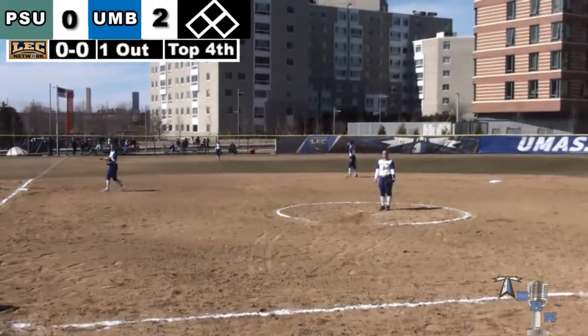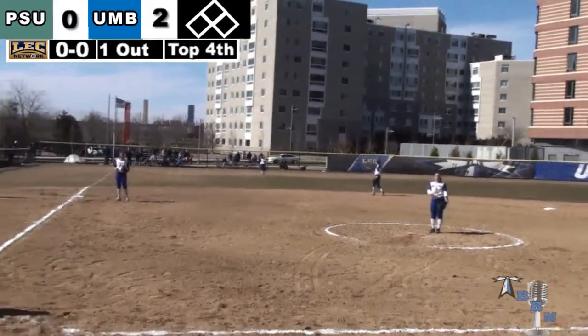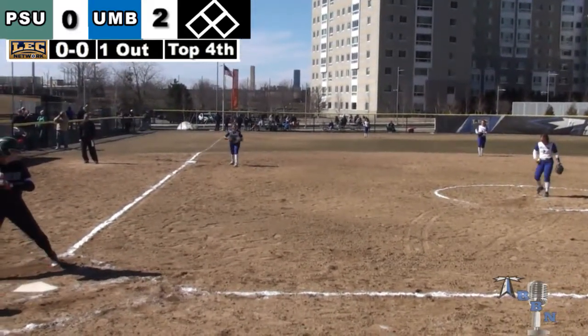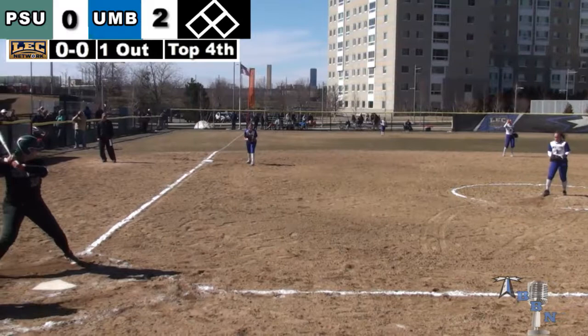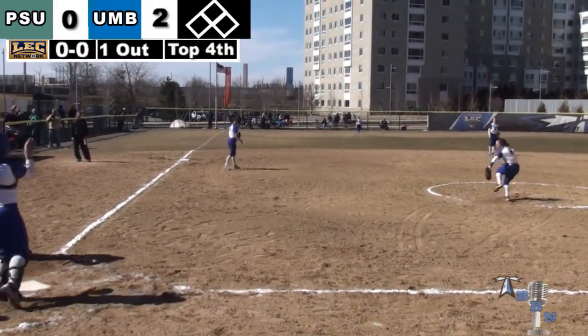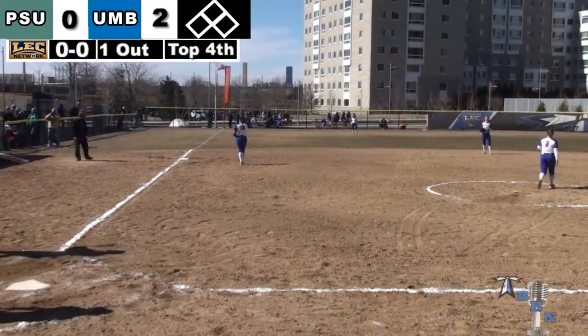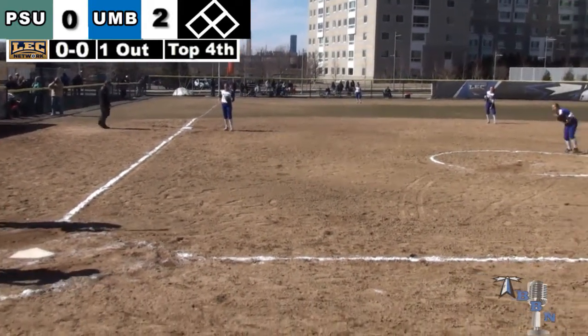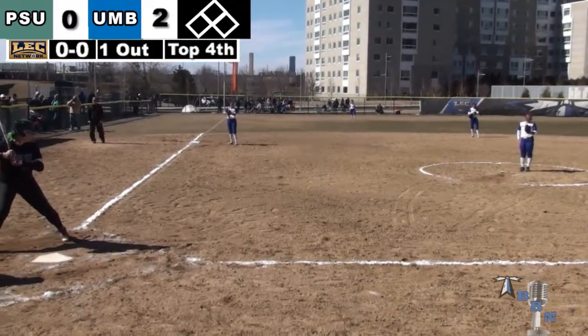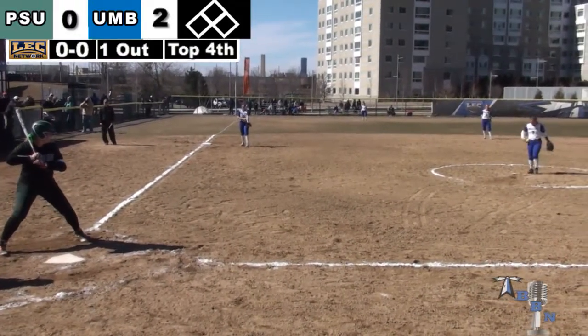The designated player, number 22, Madison Harris. That'll bring up Madison Harris, freshman DP. And the first pitch is down and away for ball 1. I mentioned this earlier, but these two teams have met in the last 2 LEC finals, with the Beacons winning both times.